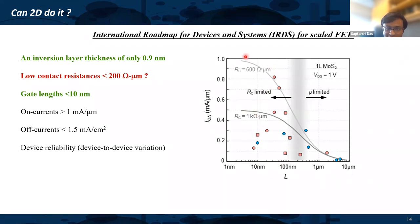What we again care about is the contact resistance. And what you can see over here is that the projected number, even with the contact resistance as high as like 500 ohm micrometer, you can reach this number of 1 milliamp per micrometer. In fact, there has been an experimental demonstration showing currents in MoS2 FETs up to almost 800 microamps per micrometer. But again, this has been demonstrated only for N-type FETs.